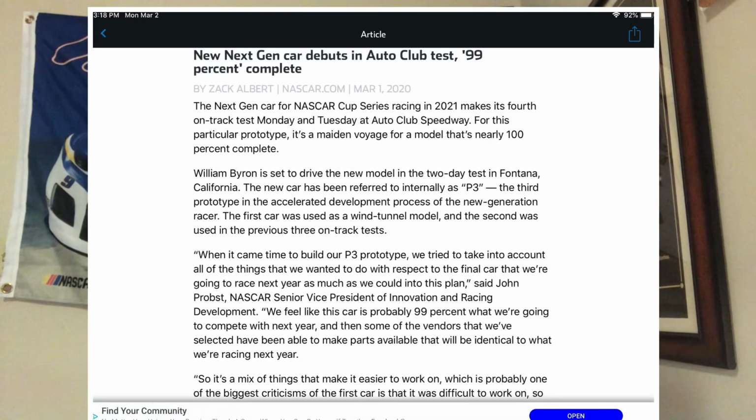But they also did have another announcement about the car. The next-gen car for NASCAR's 2021 makes its fourth on-track test Monday and Tuesday at Auto Club. For this particular prototype, it's a maiden voyage for a model that's nearly 100% complete. William Byron is set to drive the new model in the 2-day test in Fontana, California.